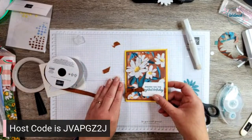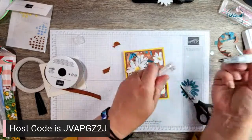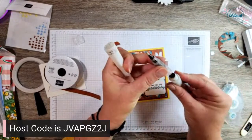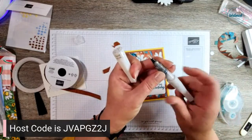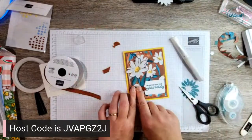Oh, Carol's saying she adds a little alcohol to the Wink of Stella. Okay, I'm going to try. How do you add it in there? I wonder. Oh, I bet you this pops off. Ooh, look at that. We could add a little bit of drop. That might work because I feel like there's still a lot of glitter in there, but it's dry. So I'm going to try that. I'll let you guys know how it worked.